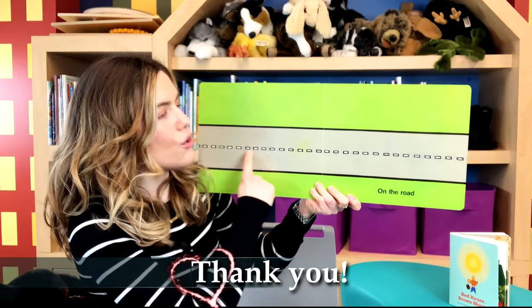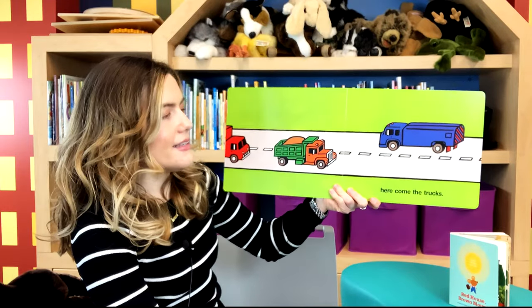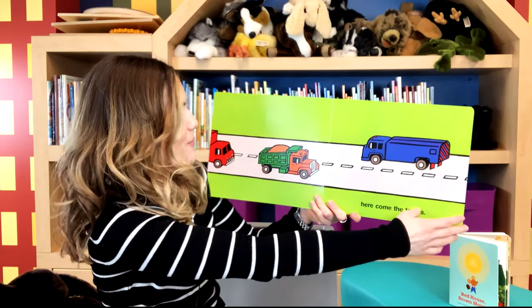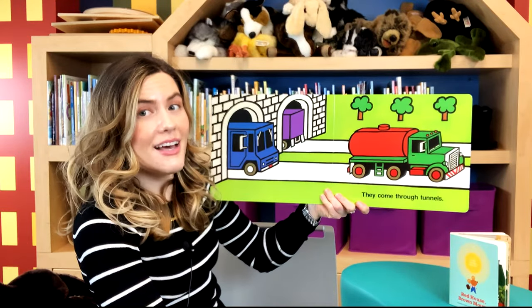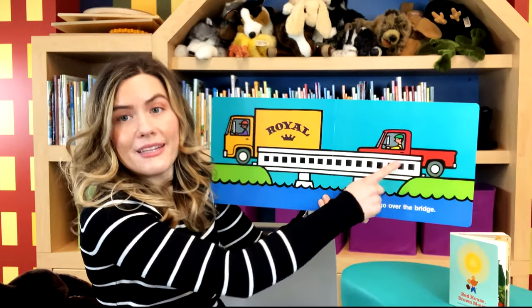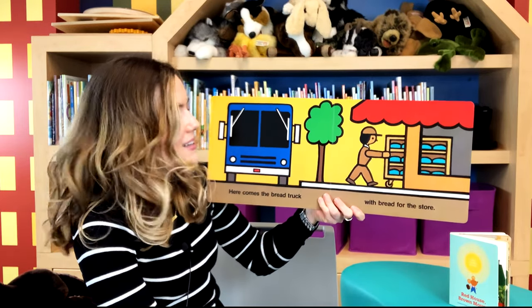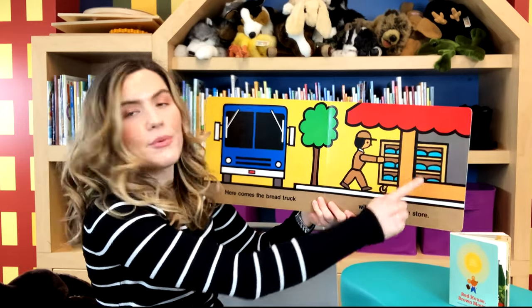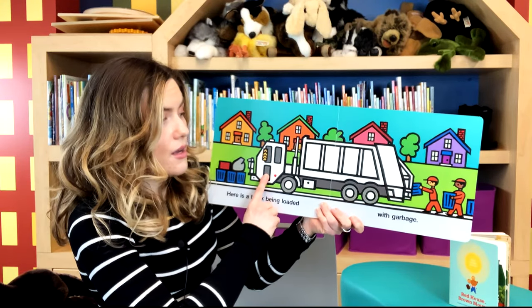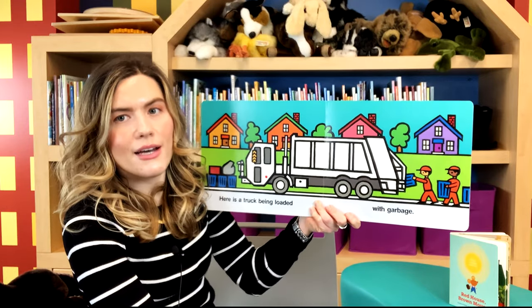All right. On the road. Where are all the trucks? Let's see. Here come the trucks. How many are there? We have 1, 2, 3. They come through tunnels. They go over the bridge. Here comes the bread truck with bread for the store. It's delivering all the loaves of bread. Here is a truck being loaded. What is it being loaded with? It's a truck being loaded with garbage. It's the garbage truck.